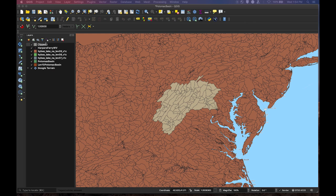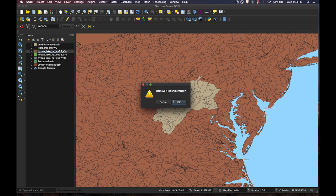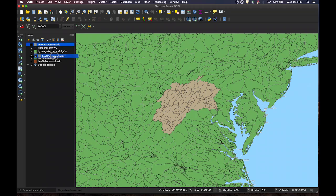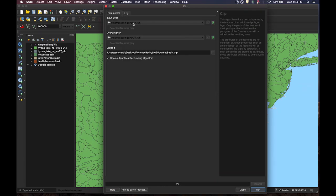Hold on, why isn't this working? I'm sorry. Level 9 Potomac Basin. And again, I'm going to remove this layer because we no longer need it. And I'm going to drag level 9 above level 10. And I'm going to repeat this 2 more times for the subsequent basins.